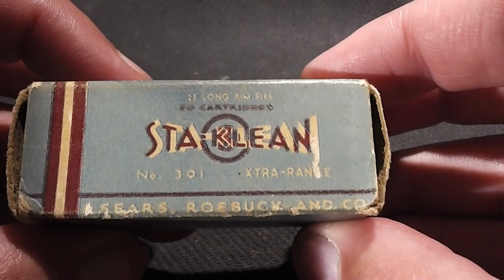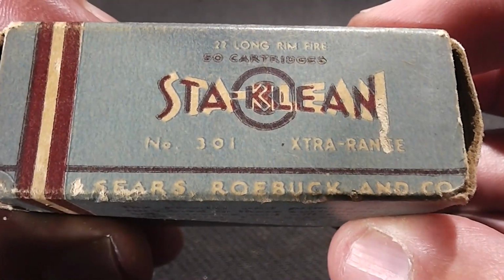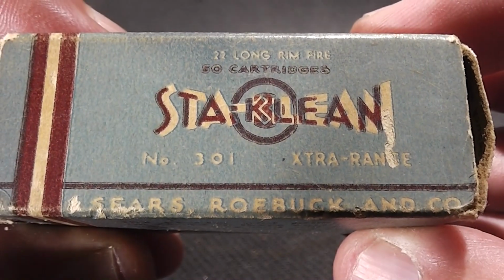Now this box of ammo actually comes from Danny. His neighbor, who was a widow, was cleaning out her late husband's safe, found this old ammo, and asked Danny if he would like to have it, so he gladly accepted it. Now this box of ammo is a little faded, it's got a little bit of wear to it, but considering its age, nearly 88 years old, it's not too bad.